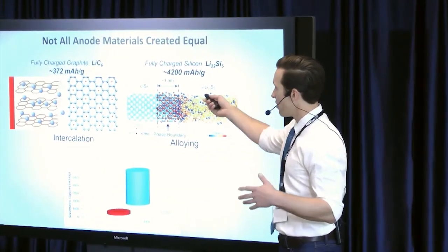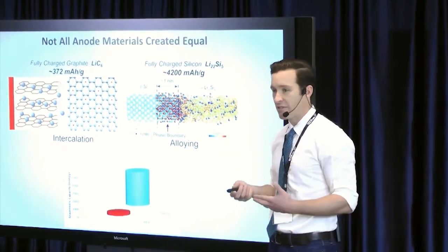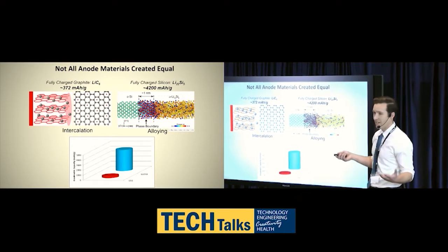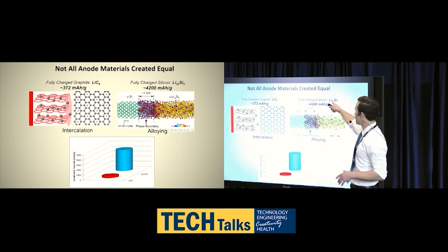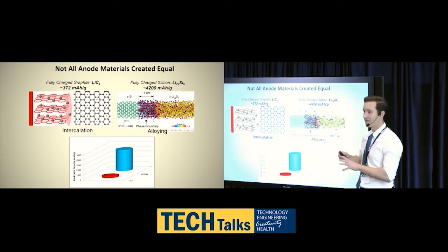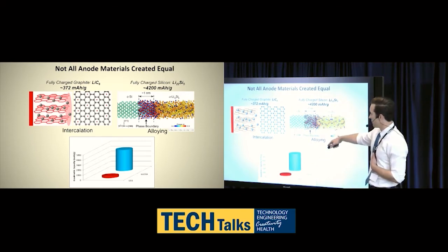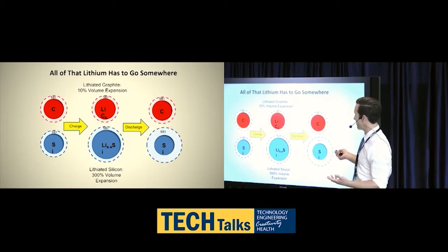Now, not all anode materials are created equal, so the graphite, 370 milliamp hours per gram, sounds pretty good. But silicon has more than 10 times that capacity. So why don't we use it? Why isn't it everywhere? You can get 22 lithium atoms for every 5 silicons. In graphite, it's 1 lithium for every 6 carbons. So the stoichiometry is way, way better for silicon. This is an illustration of the energy density of silicon versus graphite. But graphite is everywhere. So why don't we use silicon?